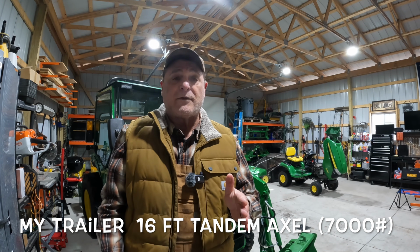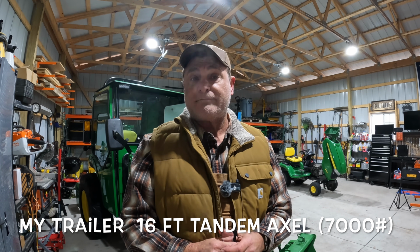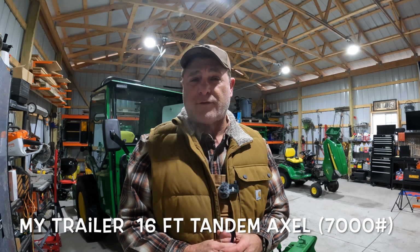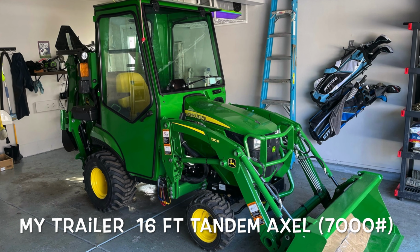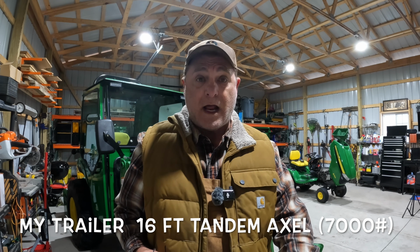All right, so let's talk about trailers. You don't want to buy things twice. When I bought my 16-foot tandem axle trailer, I had the 1025R. I could put the tractor and the attachment on the rear end, plus an additional attachment on there, and I had plenty of room to do that.